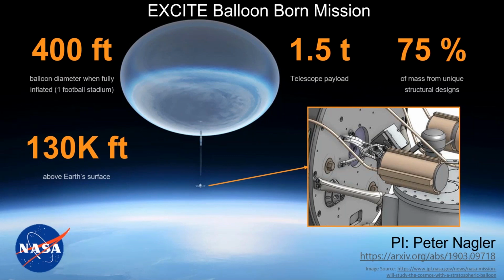So the next application is more research oriented, still kind of in the space realm. This is the EXCITE balloon-borne mission. This was in collaboration with NASA's Goddard Space Flight Center, where they generatively designed a structural bracket to hold some of the equipment for a balloon-borne telescope. So what you're seeing here in the middle, this is the balloon. Once it's inflated, it's a football field or football stadium size balloon. And then you've got this tiny satellite there at the very bottom that actually has the telescope and the payload and everything. And in the orange box here, the organic looking bracket, this is what we're talking about right now. This is the generatively designed bracket that 3D Systems produced in both AlSi10Mg magnesium and A6061 RAM2.